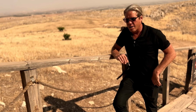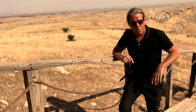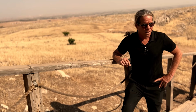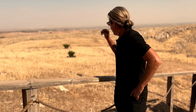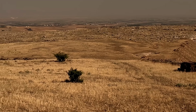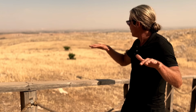As we're looking around, I notice a little plateau that stands out. In my opinion, Göbeklitepe is the tip of the iceberg here. This place has yet to be fully explored. Apparently the government has shut down excavation, but as we're looking at this plateau, this is an indicator that there might be another Göbeklitepe Part 2 right in this area. If you notice this little plateau here, we're going to keep discovering this area.